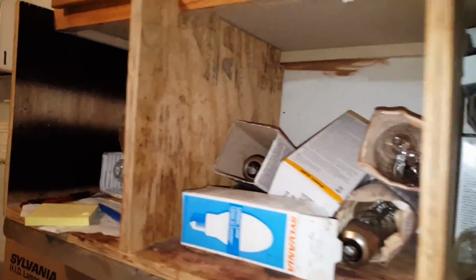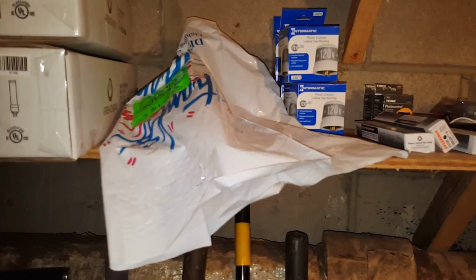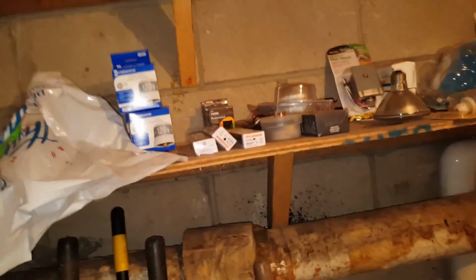This is where I keep all my light bulbs. This is where we're changing the light post bulbs, and there's just so many different kinds of light bulbs on this property. Photo cells. We're switching everything over to LED right now, which is really cool and a lot cheaper, easier to use. I love LED. It lasts longer, it's brighter, and it's nicer. Some more photo cells, some other lights, and photo cell stuff.